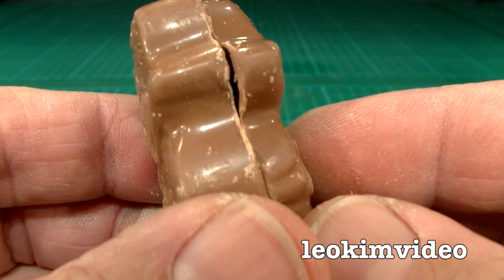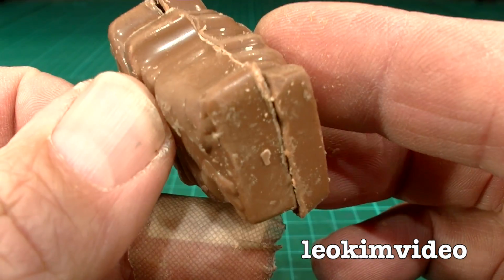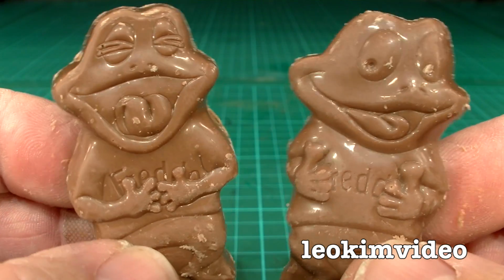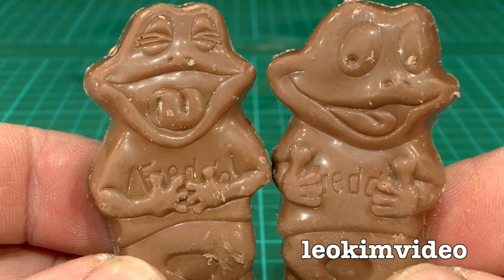If I put them side by side, I think it's the same height. I'm starting to feel the chocolate on my fingers. I want to lick my fingers now. Temptation, temptation, temptation.